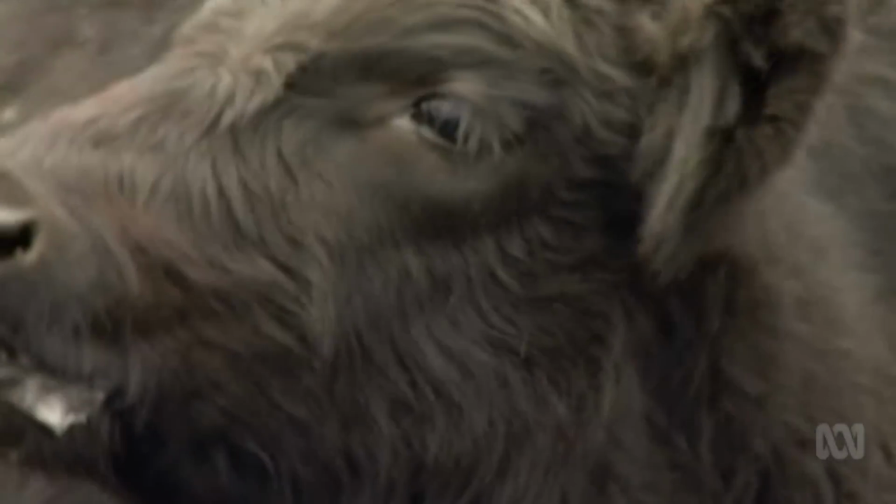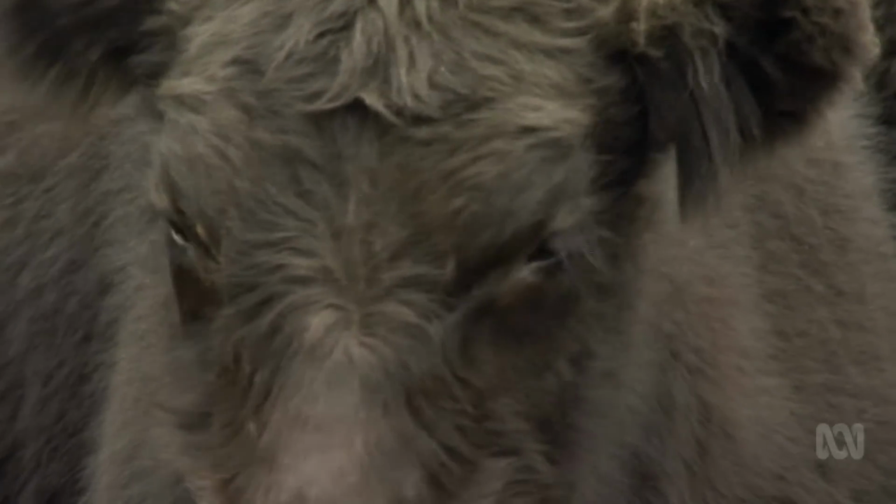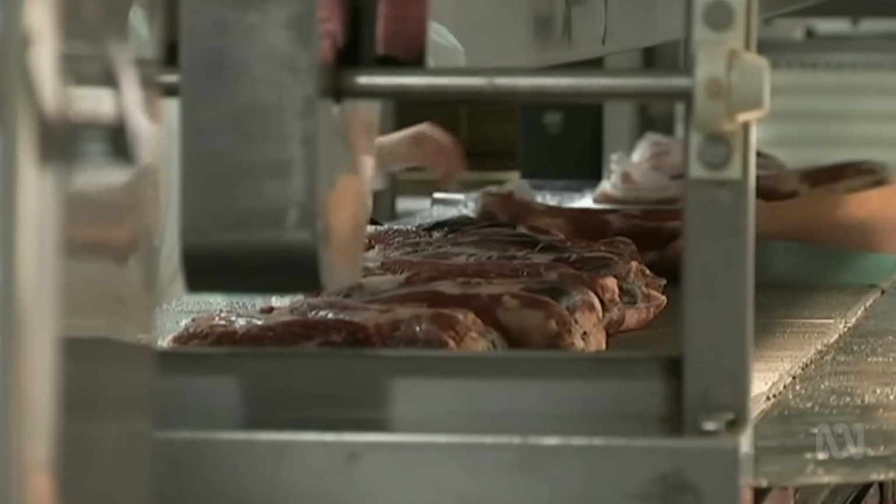It's going to be an energy-intensive process just from the equipment that's going to be required and production of those nutrient mixes. More than traditional livestock farming? Look, yeah, I think at the moment, yes, absolutely.